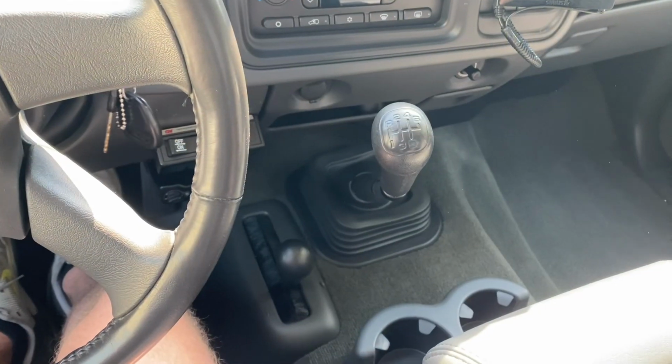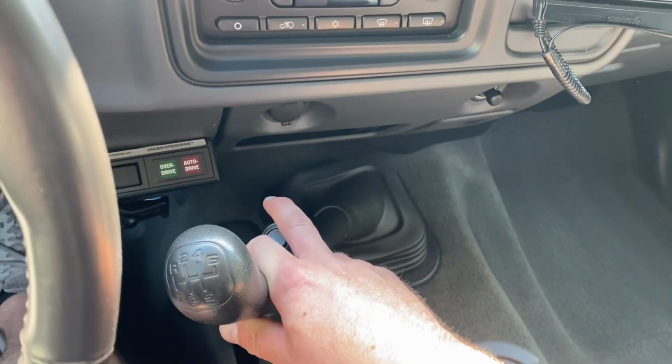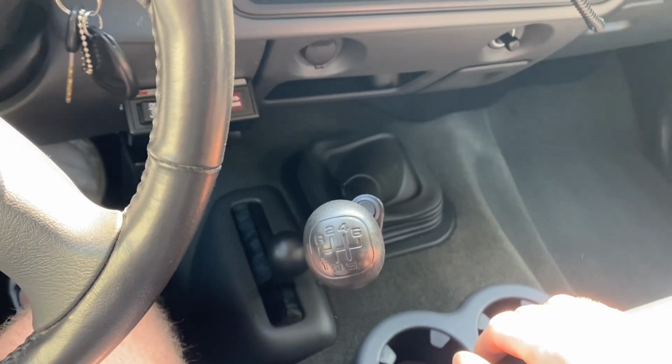Okay, now we'll go for a test drive. I just wanted to show you here that this is a dog leg 6-speed. So first gear is over to the left and back. This is really a granny low gear.